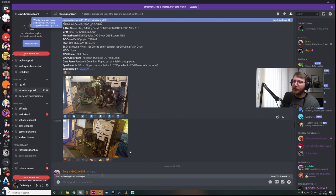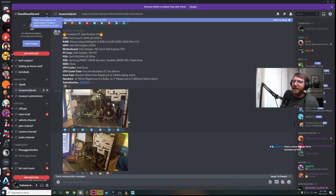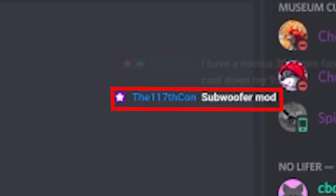Ooh, this looks like... Yeah, this is an Optiplex. You can really tell the insides of an Optiplex. Why are there two speakers? Like, why are there two loose drivers, and look at the USBs. Is that your storage? Is that what you run your OS on? Oh, no way. And it's single channel as well. Look at this abomination. I'm sorry, Cat C9, but... Subwoofer mod, yo.